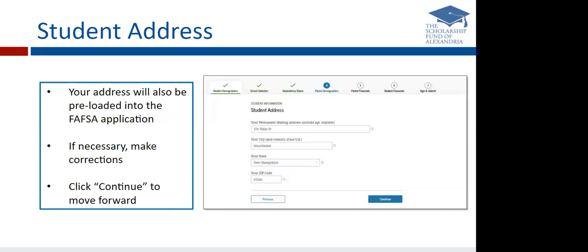So your mailing address will also be preloaded into your application. If there is a need to make any corrections, you can do so, but otherwise you're just going to select Continue.